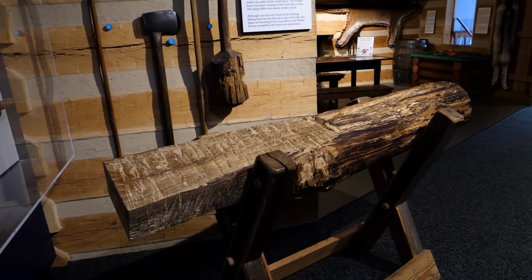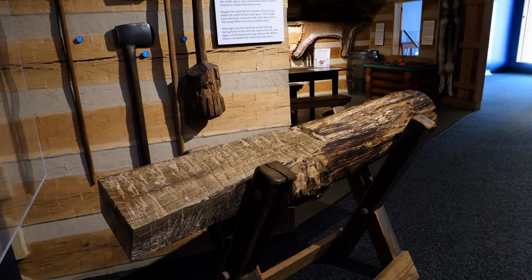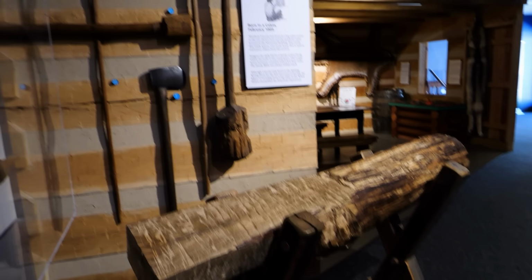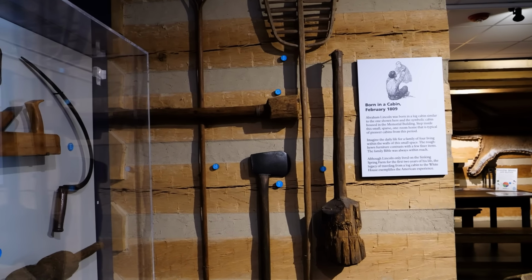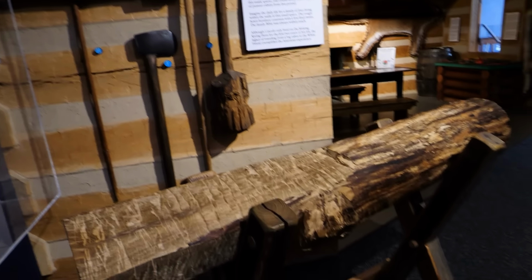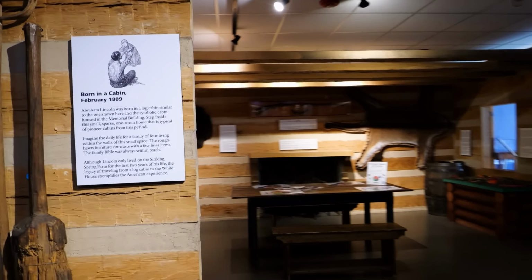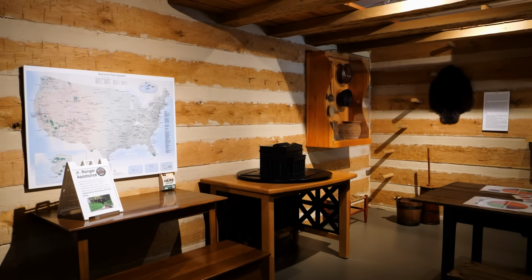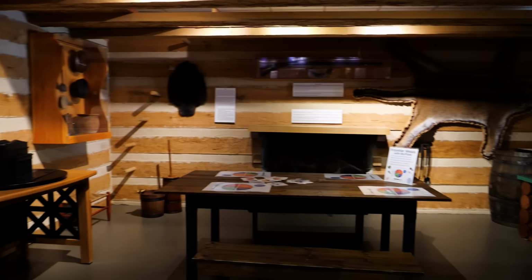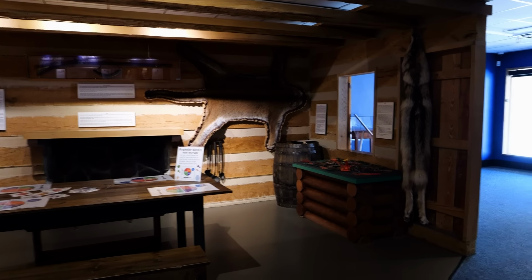So again, here in the visitor center, they're talking about the early life of Abraham Lincoln. And again, he's born in a log cabin. So here they have some different tools that some of the early frontiersmen would have used in order to build a log cabin. I mean, this was a hard life that these people were living. And then if you go around, they have this little log cabin representation that you can walk into to get just a general idea of what it would have been like.